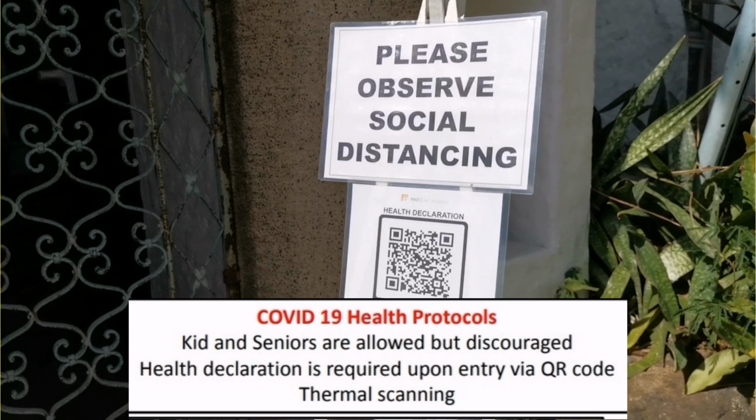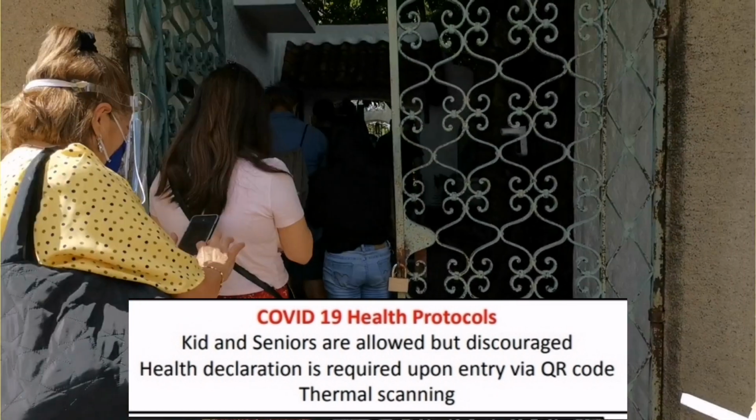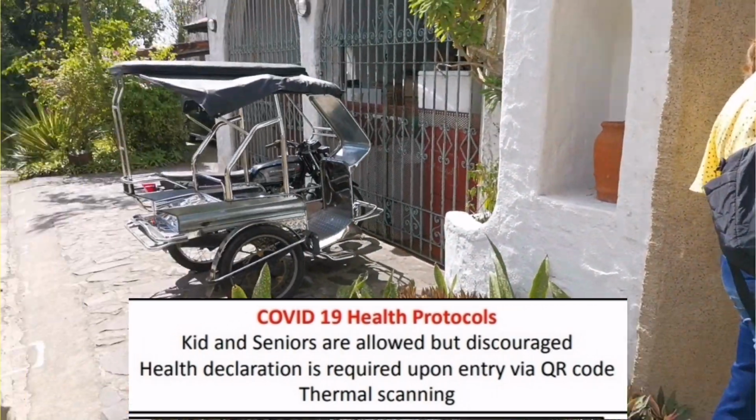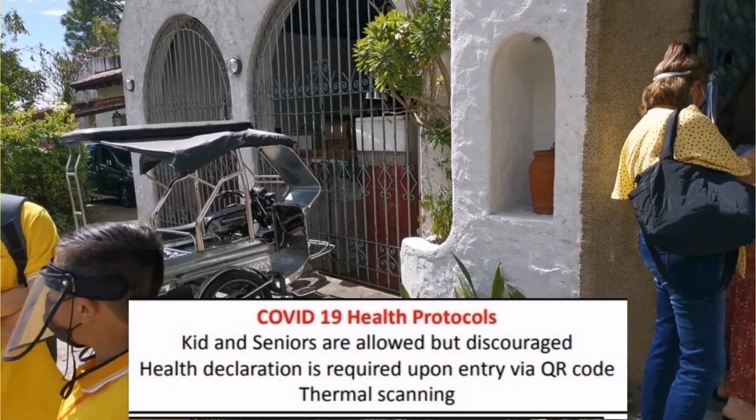And of course, the COVID-19 health protocols. Kids and seniors are allowed but also discouraged. Health declaration is required upon entry via QR code. There is also the thermal scanning.